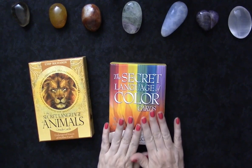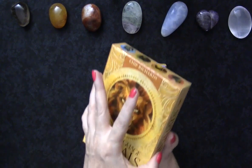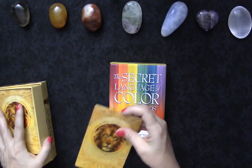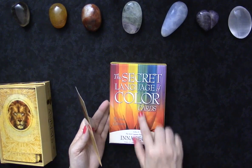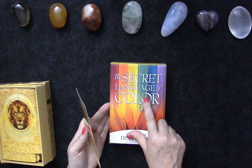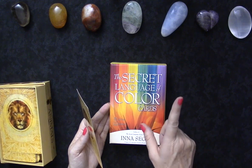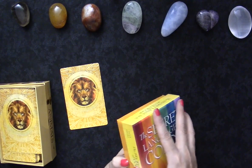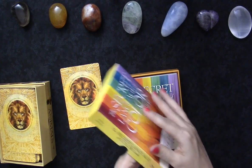Originally, this is a Blue Angel deck, and it's The Secret Language of Color, but it's spelled the European way with the O-U-R instead of the O-R. That's how you'll know the difference. Obviously, it's also by Blue Angel. And there is quite a significant difference.